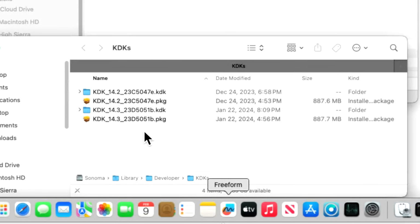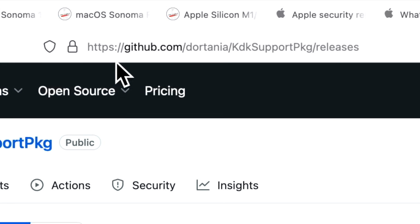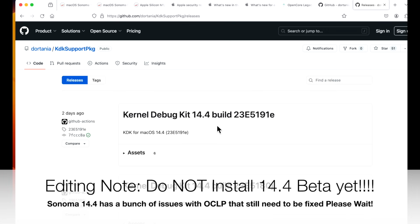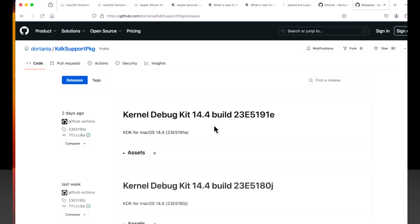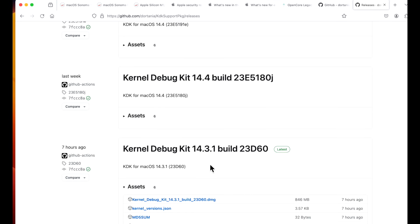So how do we know? Let's take a look at the KDK page that the OpenCore Legacy Patcher team maintain. This is where the Kernel Debug Kits are downloaded directly from the OpenCore Legacy Patcher application. So, Dortania KDK support package, and you can see the full GitHub address right here. We're on 14.3.1, but we see 14.4 here. That's only if you're on 14.4 beta. But what we need to do is scroll down here to find the production version. And look at this, 14.3.1.